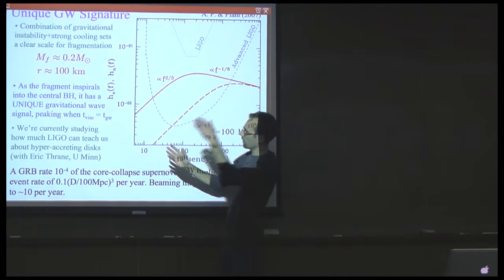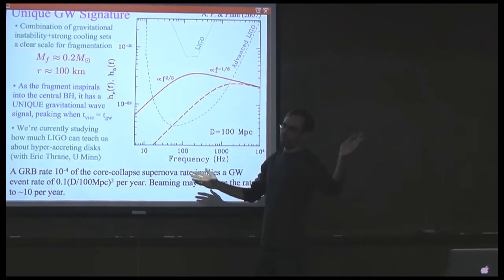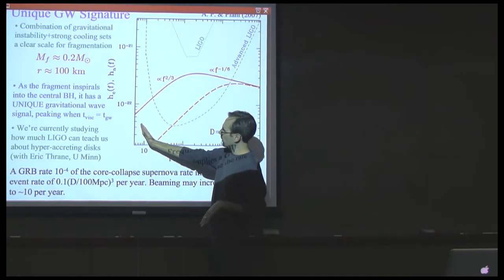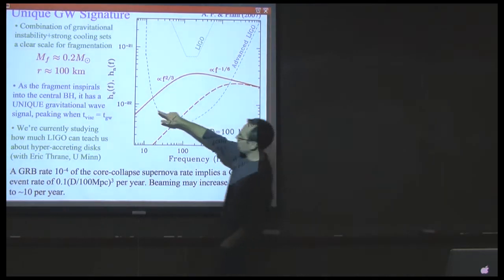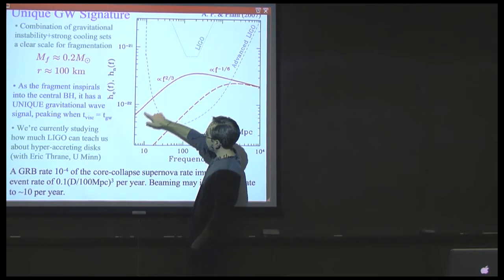And it starts out at 100 kilometers at fairly low frequencies. And as it's moving in, it's being controlled by the disk. Because remember, you formed this fragment, but it's still sitting in this accretion disk. Okay? And so it's marching in, and basically as it chirps in, you get this rising strain.